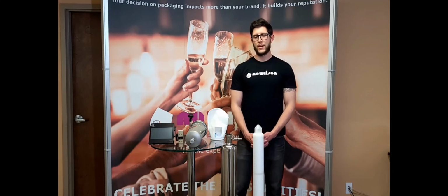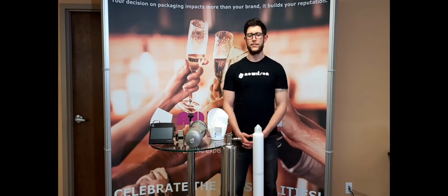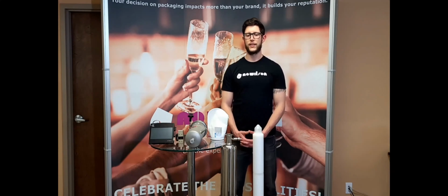After you have filtered your product, it's time to bottle. With Enomasters, Enomatics, gravity fillers, counter pressure fillers, you will have the option best suited to your operation and product. The next step is to apply your closure and tamper evident seal. And we will have the equipment to apply your cork, crown, screw cap, and everything in between.